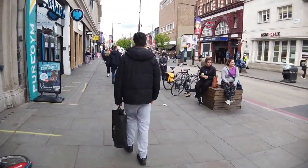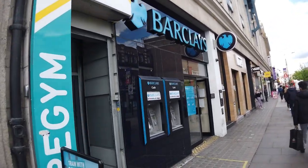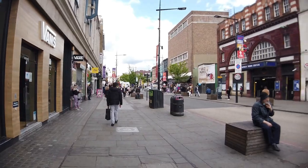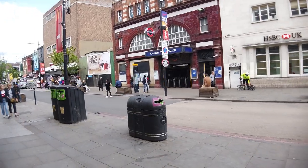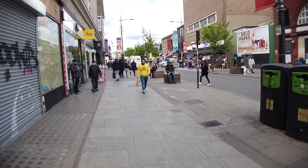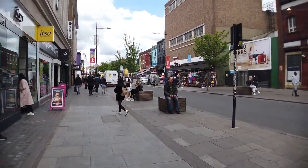Alright, welcome to Camden. Straight from the jump, banks out here, in case you want to withdraw some money. Camden Town train station. If you're travelling in from wherever you're coming from, if you're taking the train, Camden Town station is right here. Alright. Camden Town, man, welcome.